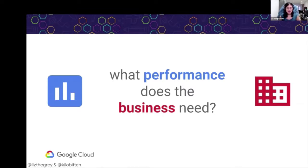But let's suppose that I don't know where to start with this. Let's suppose that I talk to my product manager and they don't know what reliability number to target either. Where should we start?